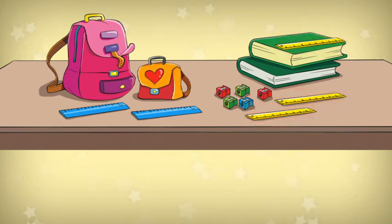Is there one blue sharpener? Yes. Are there five small sharpeners? Yes. Are there six rulers? No. Are there two red sharpeners? Yes.